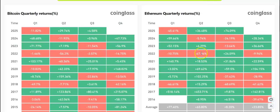Now, if we go to the quarterly returns, Ethereum, still excellent, guys. It's still like 110% up. Bitcoin, not bad either. I mean, I can't say that's bad when you're 33, 34% up. So yeah, people should have rotated from Bitcoin to Ethereum. They would have made a lot more money, of course, but still, you're not doing bad by holding Bitcoin.